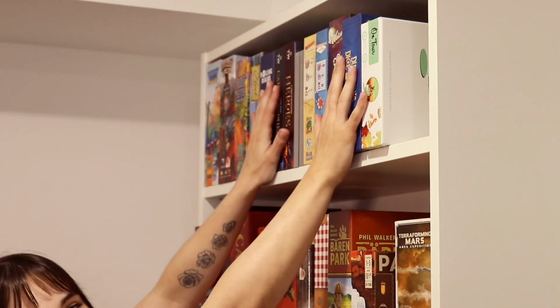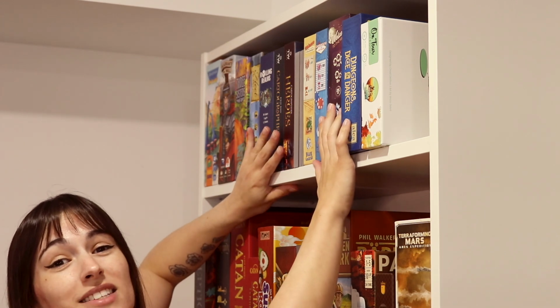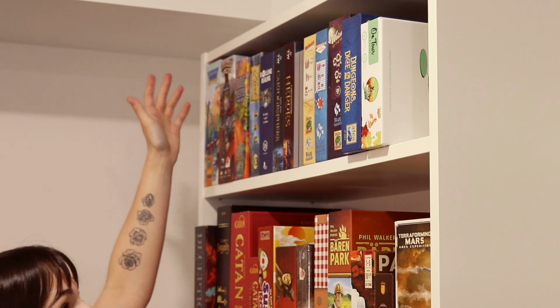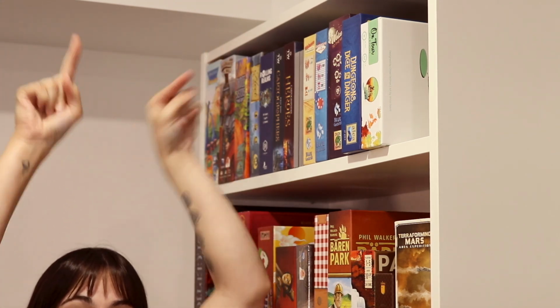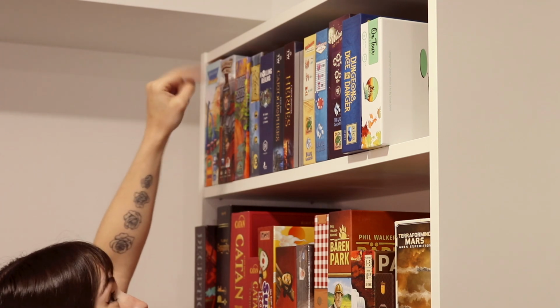I'm very nervous. Okay, so starting off with shelf number 1. You guys are probably not going to be able to see me in some of these clips, but this is the top shelf of the left side, and these are all of my roll and writes, which, if you know me, you know I love roll and writes. So this is going to be a very difficult shelf.